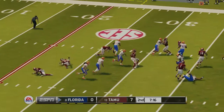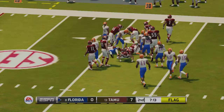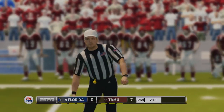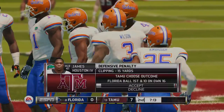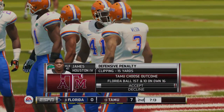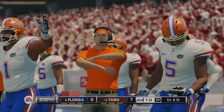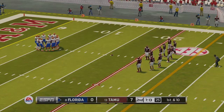He fields it at the 17. And he's taken down at the 32. There's a flag down, and it looks like this one's coming back. Personal foul. Clipping, receiving team. That's frustrating for a coach when you still preach fundamentals every week and then have someone called for clipping. That penalty really is going to set them back.